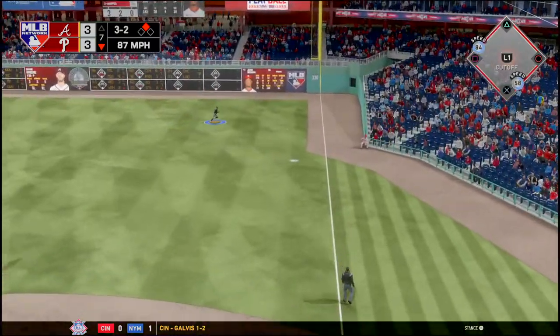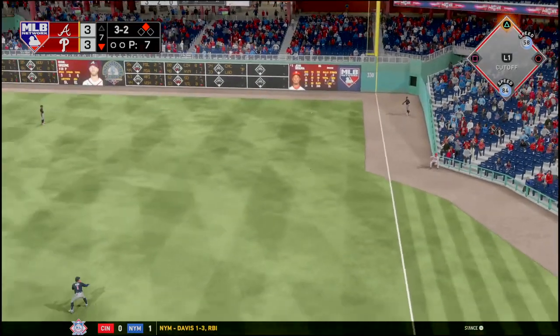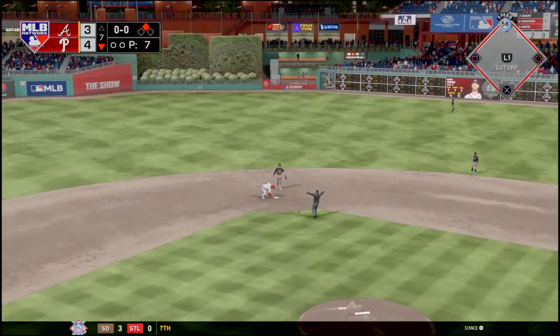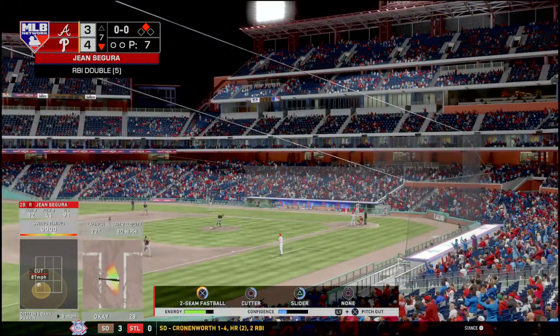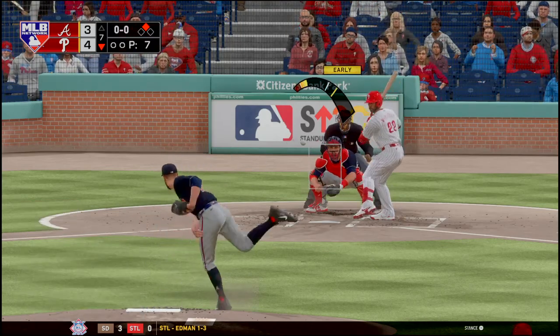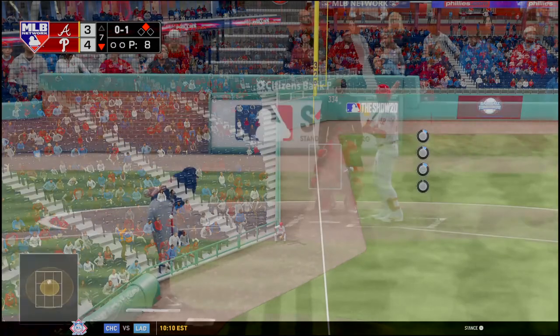Oh my God, yep. And that's going to drive in the go-ahead run. He's safe. Philly takes a 4-3 lead. Now batting, left fielder, Andrew McCutchen. Oh, McCutchen's got a hold of this one, but it is foul.